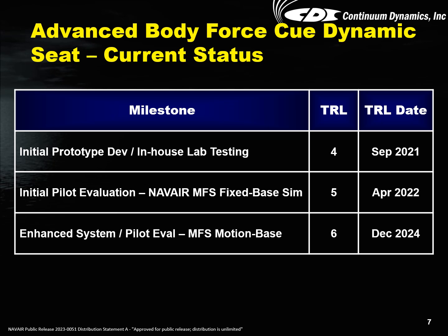As noted before, we are gearing up for a follow-on pilot evaluation of the current, enhanced version of the dynamic seat, which was originally planned for December of 2024, but has been delayed due to technical issues integrating the seat within the Motion SimLab facility, but will happen soon.